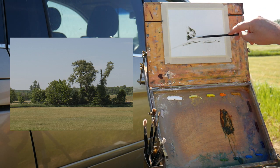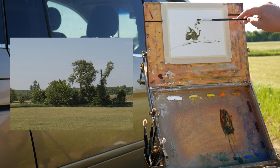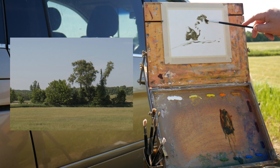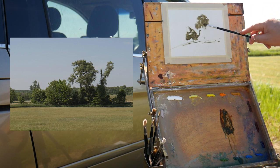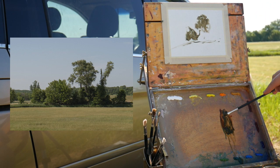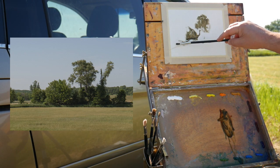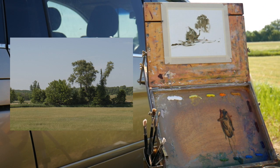We're actually on our way to Montana, doing a kind of painting road trip, as well as a Native American photo shoot. We're staying with some family not too far from here, and I saw this scene and it just kind of caught my eye. I love the shapes of it, so I thought I would give it a try.